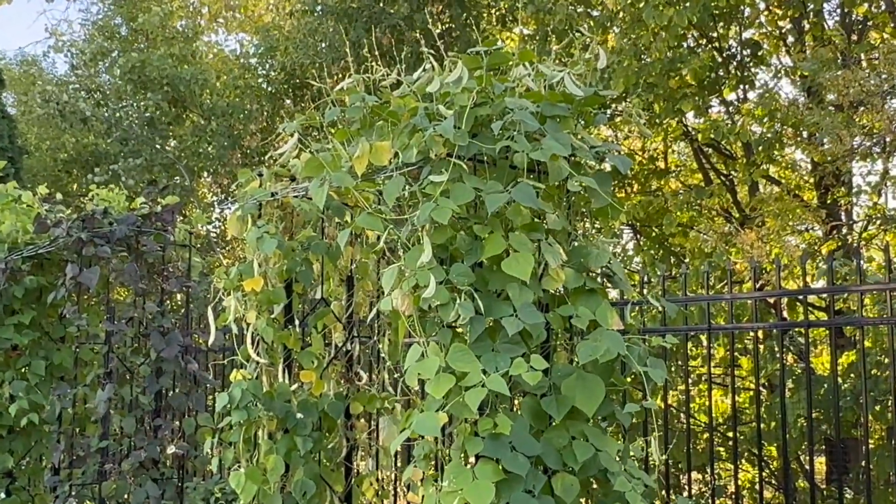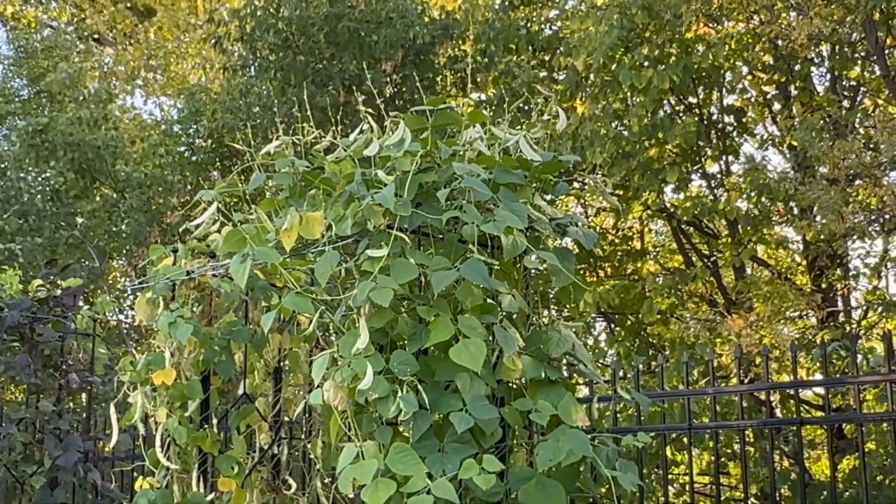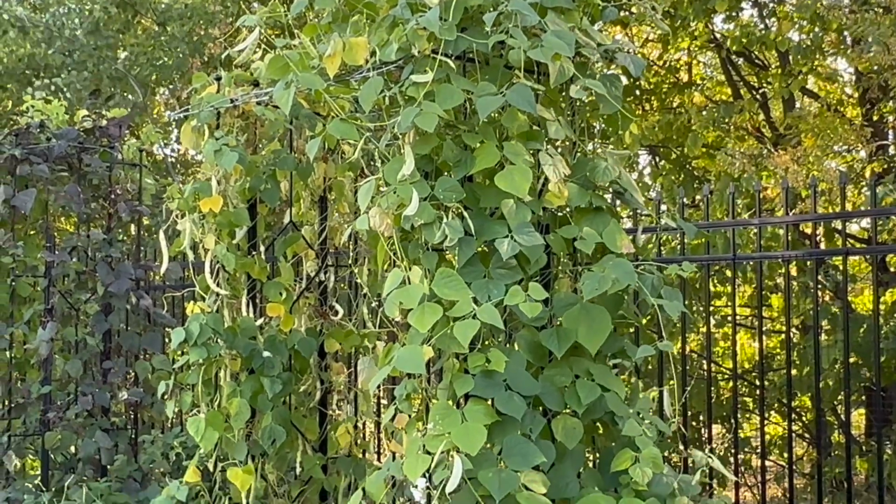Among the row beans, this one is the hyacinth bean, known in the Philippines as bataw. Most of the pods are now mature and no longer edible.